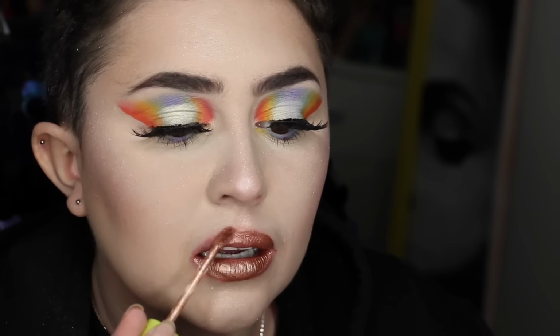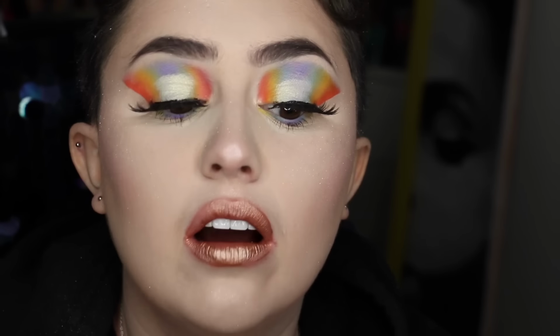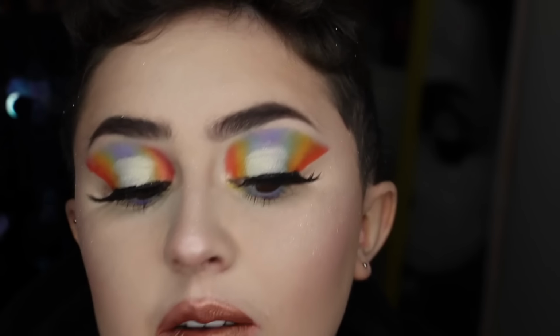Whoa. That was one swipe. I didn't even need to build this up. Oh my god, my nana would have loved this lipstick so much. She's all about this color.